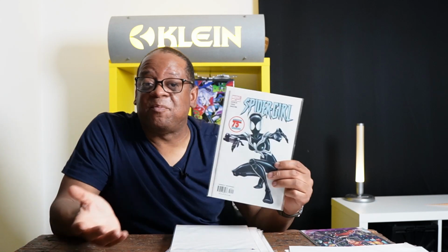Now I have your Planet of the Symbiotes #3. This is the first appearance of Bryn Waters, who becomes the second Toxin, I believe. This book was popular. This book is actually cold right now. If you can find it for cover price or less, I think it's worth buying. Then I have here Spider-Girl #75, and this is toward the end of the series. This is also the first black costume. This comic is not too expensive, but I think it's worth picking up.